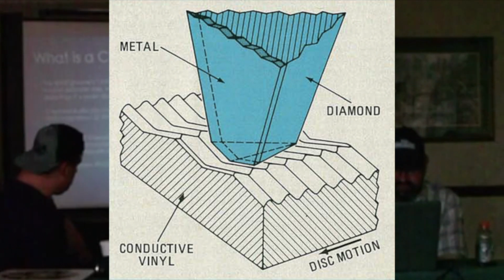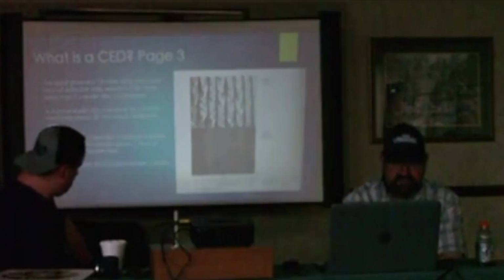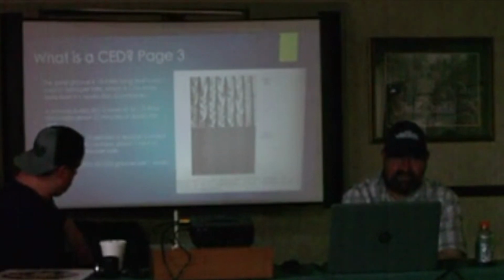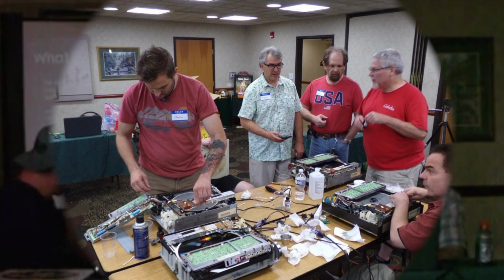The audio record's read at 33 1/3 RPMs and holds 22 minutes of audio per side, while a video disc is read at 450 revolutions per minute, contains an hour of audio and video per side.